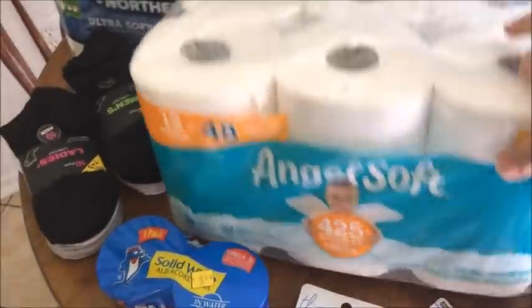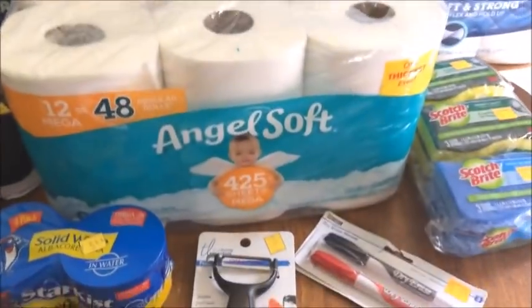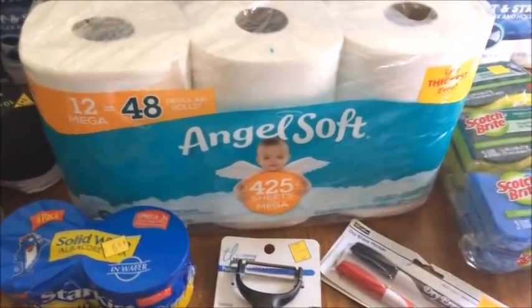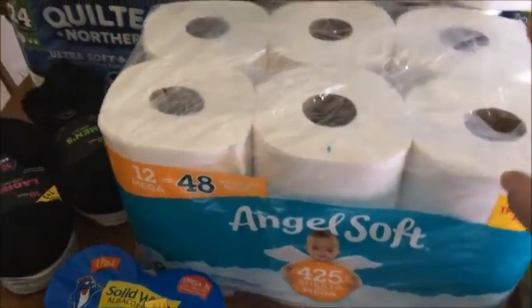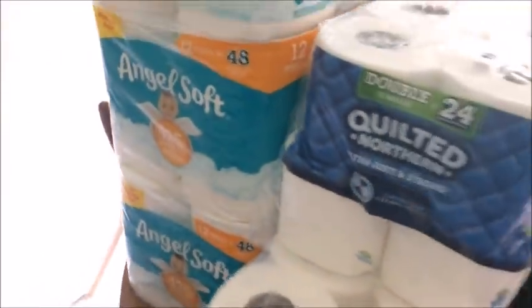This is like the heaviest toilet paper I've ever picked up. But anyway, $11, so I got it for $5.50. I was very happy with that price. And I actually got 1, 2, 3, 4 packages of that.